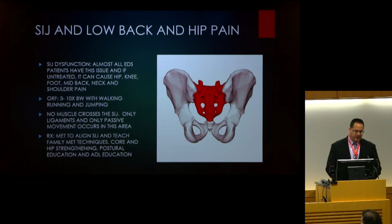So what do we do here? We actually do a lot of things with the SI joint. We always start here. We do muscle energy techniques, and we teach family members these techniques. I think it's very important. It's very difficult to hurt a patient's SI joint, so we teach the family members how to do this at home.